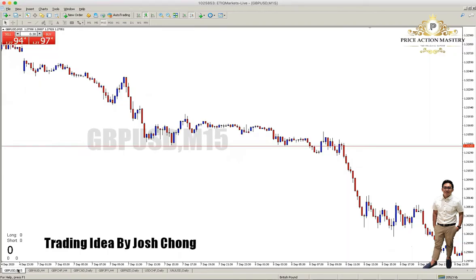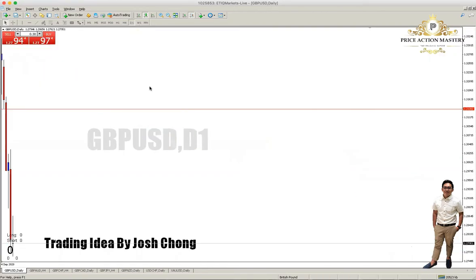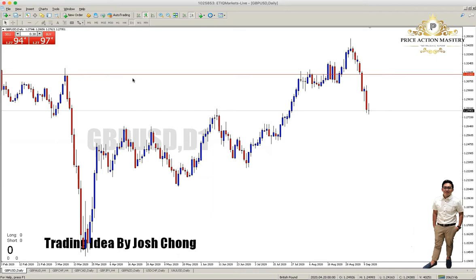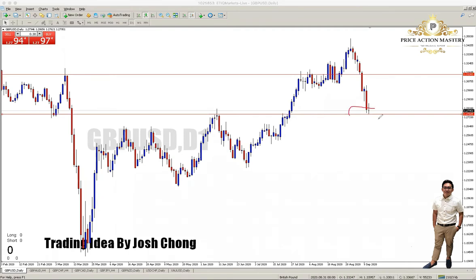Okay, the next we will go into GBP dollar, Great British Pound. So what did the pound just do? Basically the pound changed from an uptrend into a downtrend. This is my key line, my close key line, the clearest key line that I can see. There's a lot of buyers coming in, as you guys can see.